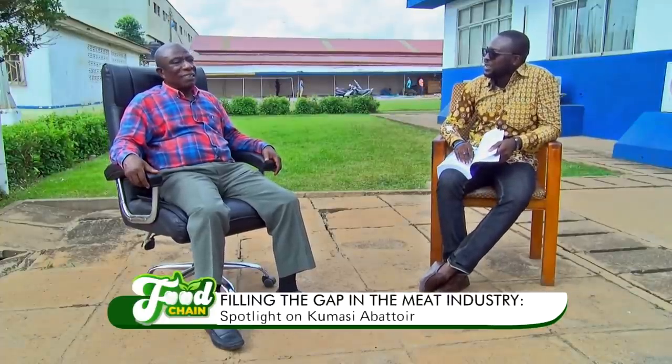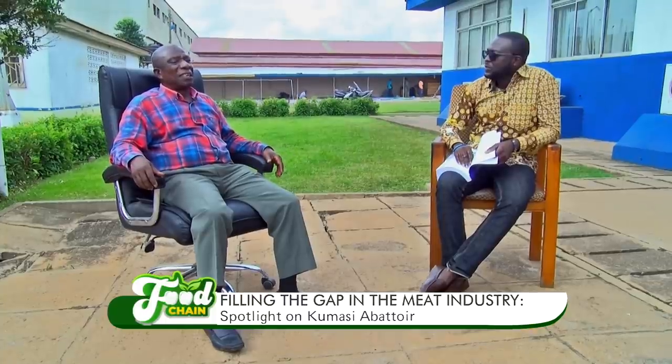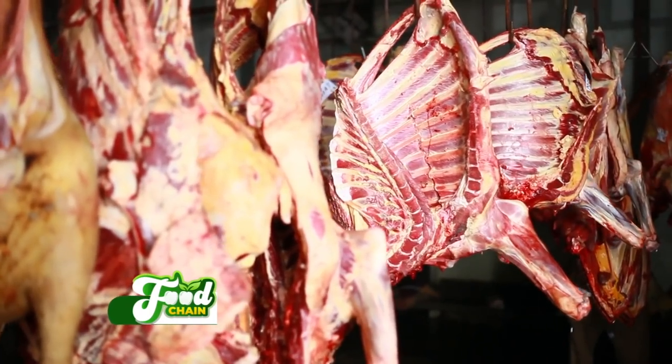How much do you need now? If they can infuse about a million or two into it, it will change the face of the Abattoir. A million cedis? Yes, a million or two, because we need to change a lot of things. The processing lines, the plant equipment, they are weak. And not a single day that you work that you won't have something to repair.